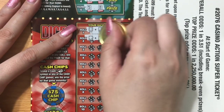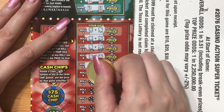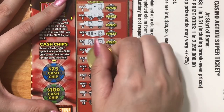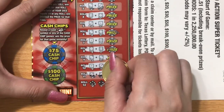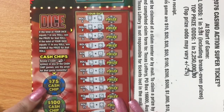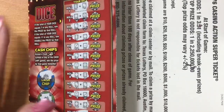That's 8, 9, 5, 10, 4, 6, 6, 10, 4, 4, 8, and 8. No love there. In the instant chip bonuses, if we can get a stack of money, we win $75 instantly. That's a joker. What about 100? Those are some grapes. Nothing there.